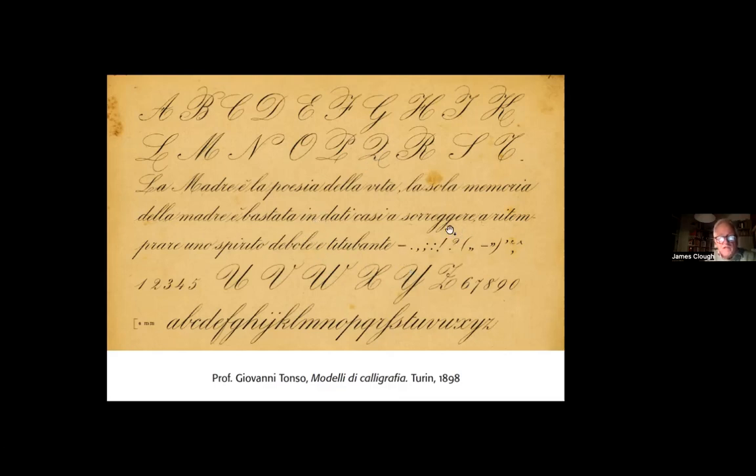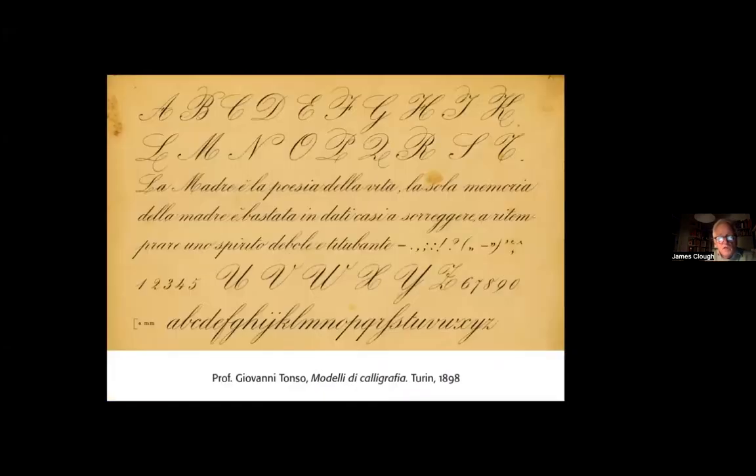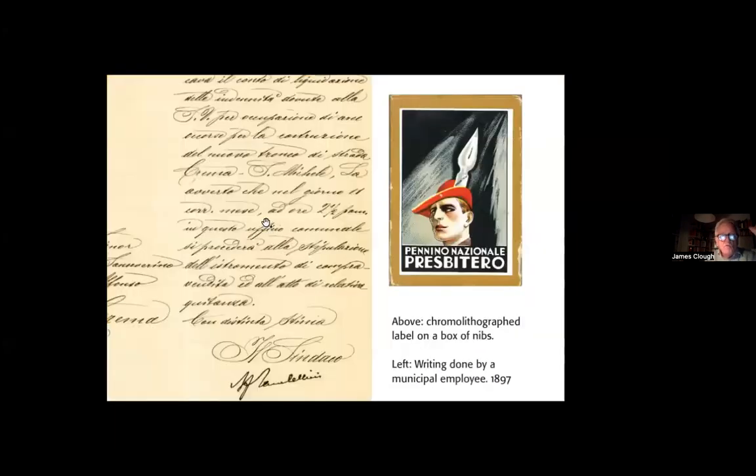And there were various other particularities. We can see how it was translated into handwriting. So that was lithographically engraved. Here we can see the writing done by a municipal employee in the town of Crema in northern Italy. And you can see how this writer was very professional and he enjoyed writing. He liked doing these sort of returns on the top of the letters that were so popular also with the Mercantesco script.